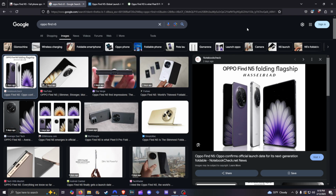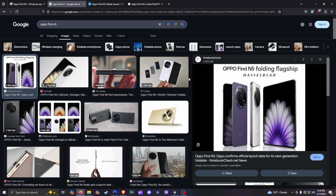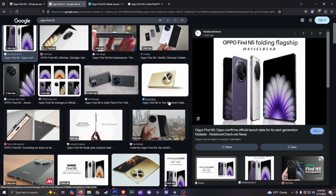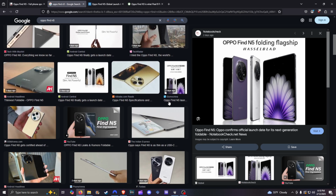Today, let's talk about the Oppo Find N5 Fold. I think it's probably just called an Oppo Find N5. Okay, so this, in theory, is what the OnePlus Open 2 is going to be, if it comes out. I've watched a couple videos from Shane Craig, and he's saying that not Oppo, the OnePlus might not come out.